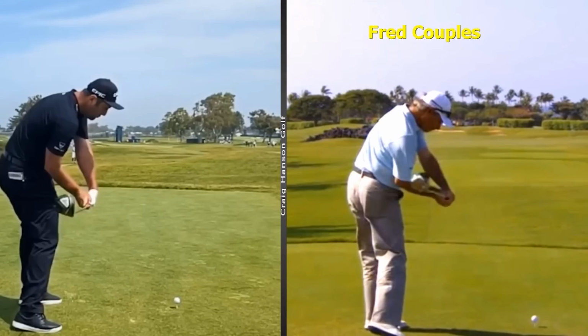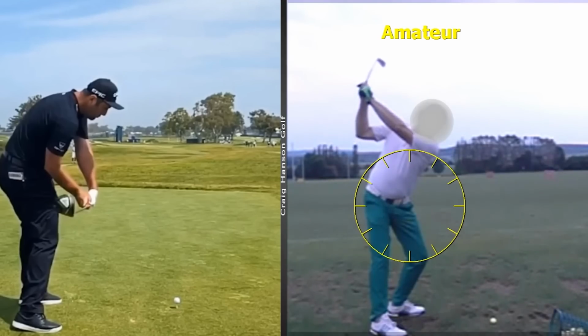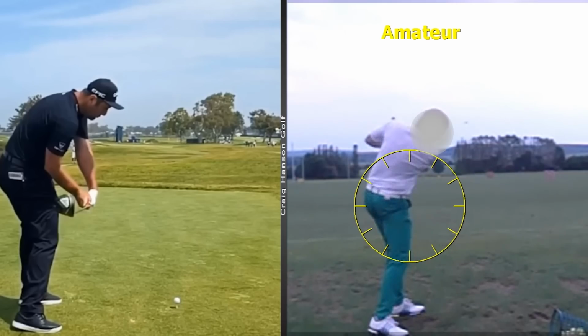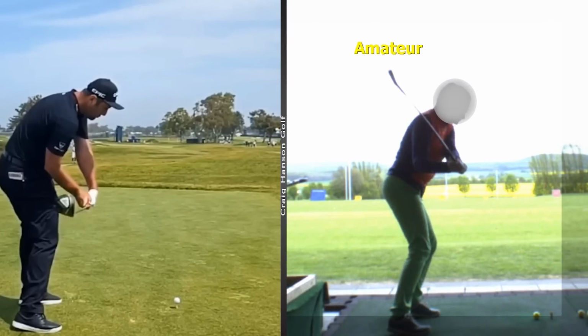Now, where are the amateurs? This is really, really interesting. When we have a look at the amateur golfers, unfortunately, they're bringing the club in really, really open. And from here, they have to twist and spin level. You see those shoulders. They don't know they're doing it. And we're seeing it happen with just so many amateur players bringing this club into an open position.